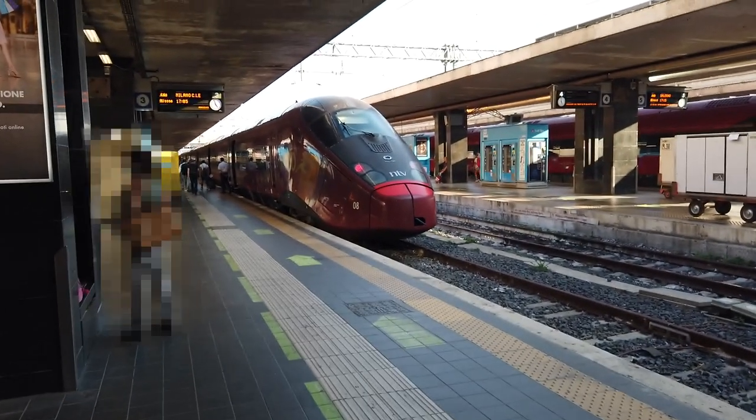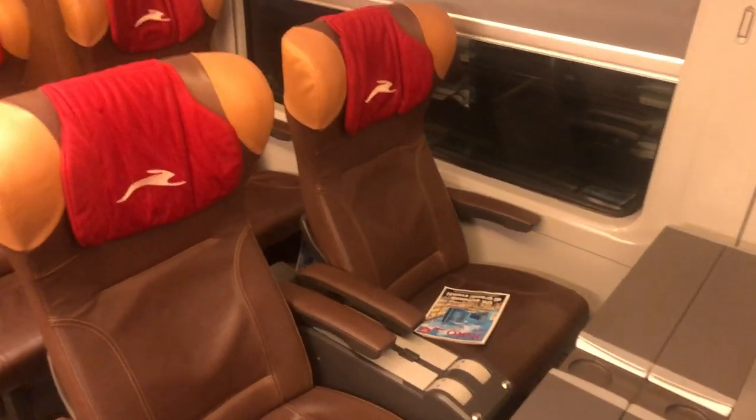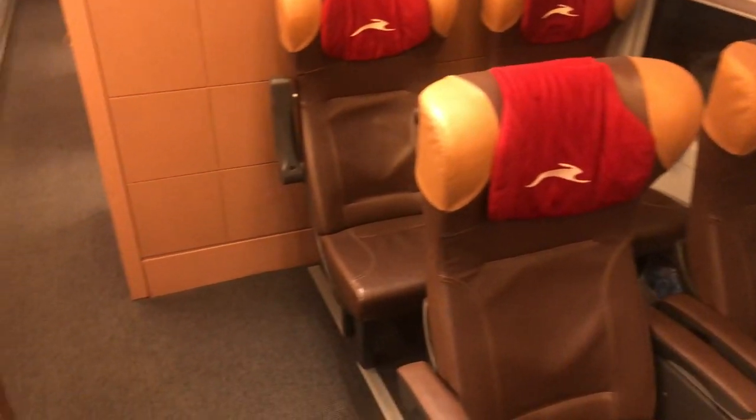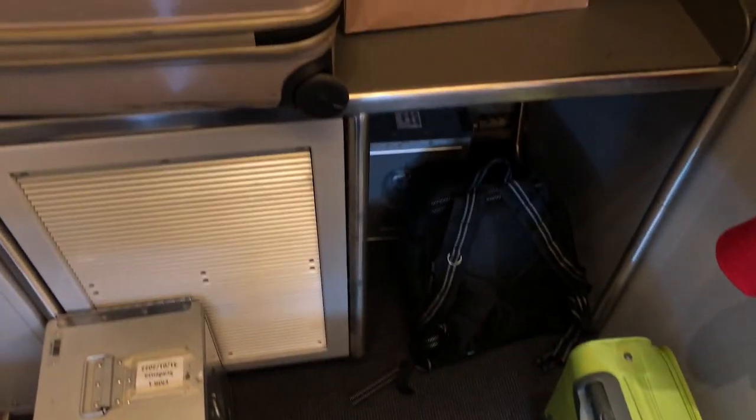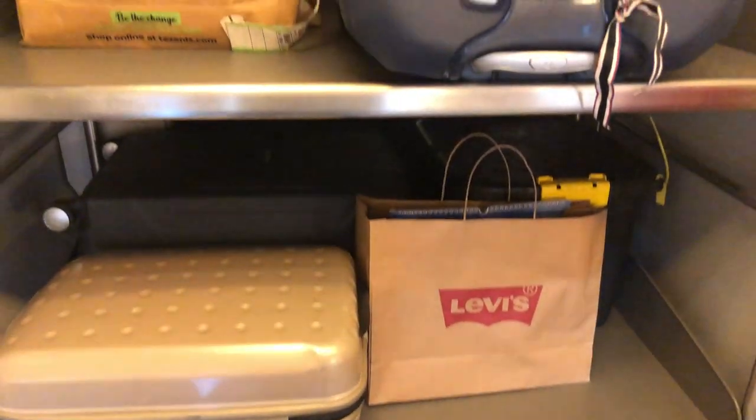Okay, once again, it's an AGV train, so you already know about its capabilities. And here's the Club Executive cabin that I filmed upon arrival in Milan. The cabin comes with a 2x1 configuration, and there is only one single seat in the entire Club Executive cabin that doesn't face another seat.